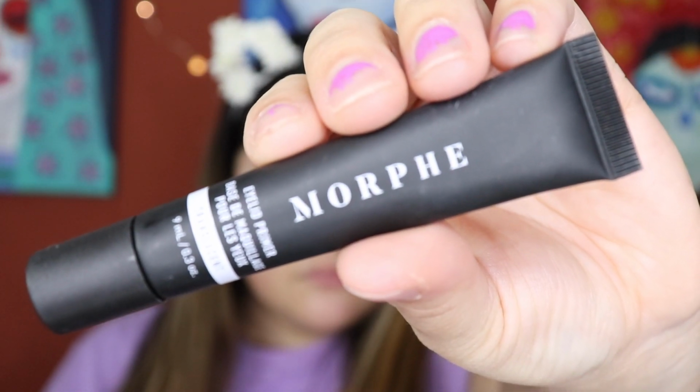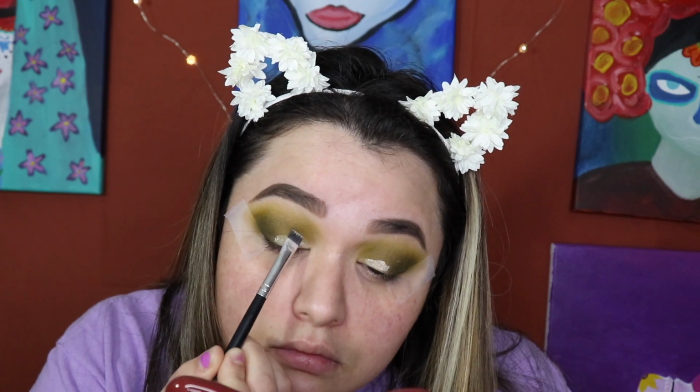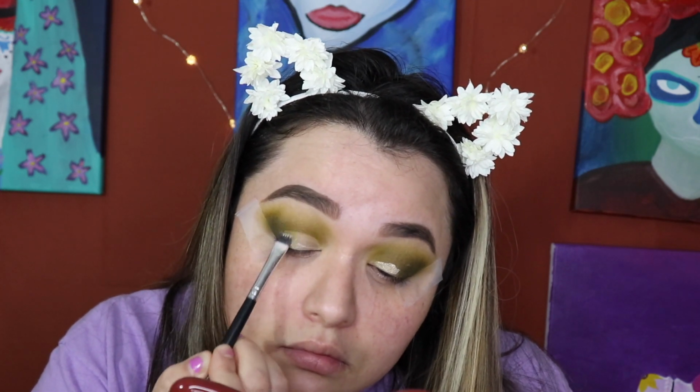So next I'm taking my Morphe eyelid primer just to cut my crease very slightly. I'm not going to go all the way, but just something very small, just so I can apply a really nice shimmery shade to go with this eye look.